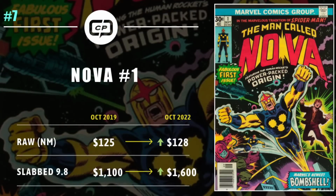Let's go down to number 7. This is Nova number 1. It's been well over 3 years now that Nova has been rumored to appear in the MCU. Kevin Feige mentioned his eventual inclusion multiple times over the years despite no official announcement. It was selling for $125 in near mint, $1,100 in a 9.8.